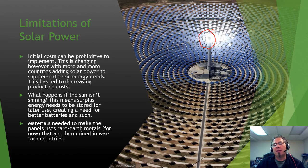The other part of this is that the materials needed to make those wafers for the actual panels themselves include a lot of rare earth minerals. And many of those are what they call war minerals. They're mined in areas that are kind of torn up by civil war. You might have heard the term blood diamonds before. That means there's a lot of strife and war going on to see who controls all of those resources. But unfortunately, those are the only places to get these particular metals that are needed for these wafers. So there's a bit of a social injustice taking place in terms of how these materials are being collected.